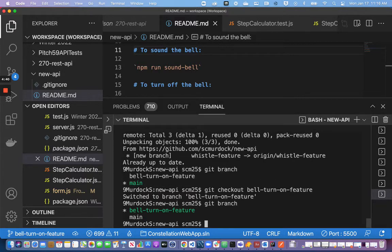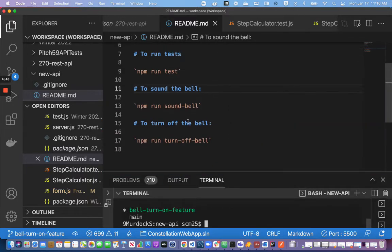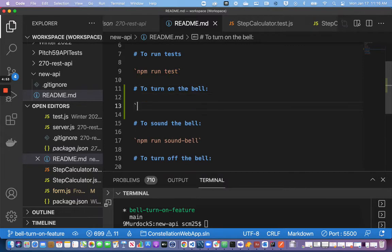Okay, so now I'm going to add some code here, and I have turn off the bell, I have sound the bell, but I don't have turn on the bell. So I'm going to say to turn on the bell, npm run turn on bell.